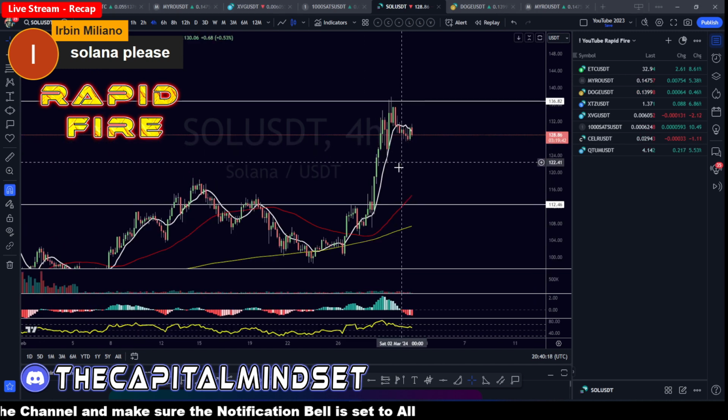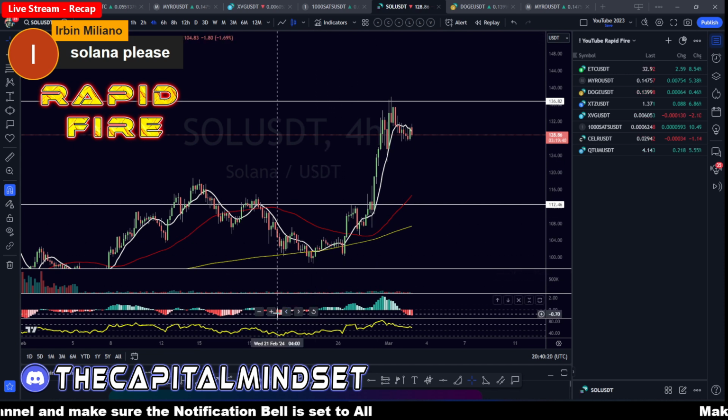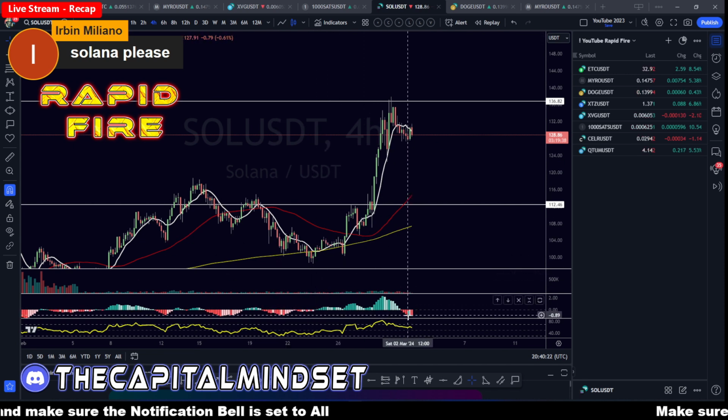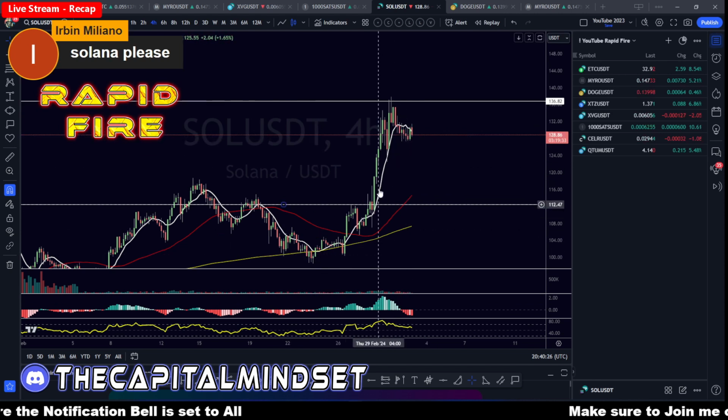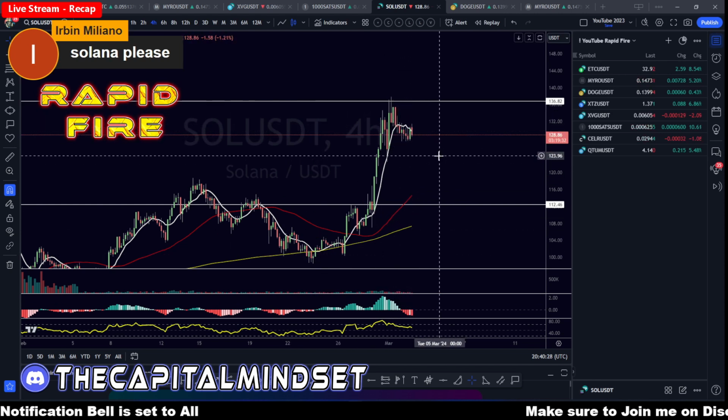And we do have divergence on the 4-hour time frame. We have this low, and then this low is lower than the previous. However, this low is much higher than this one. So we do have bullish divergence on the 4-hour time frame.